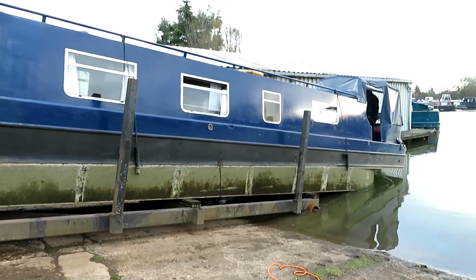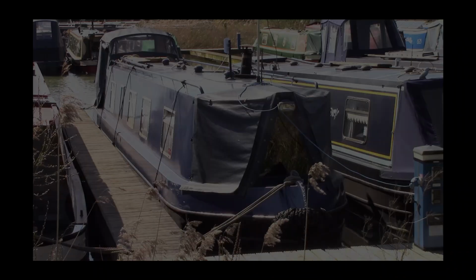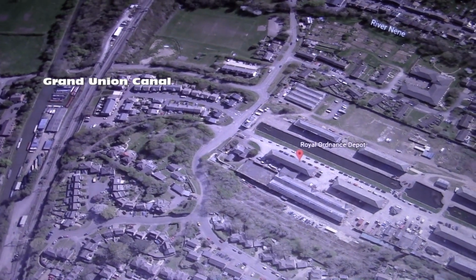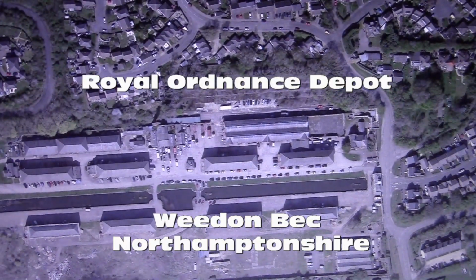I'm at the Royal Ordnance Depot, Weedon Bec, Northamptonshire, and believe it or not, there is a canal connection. Let's find out what connection these buildings behind me have with the canal network.